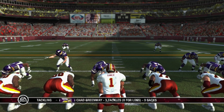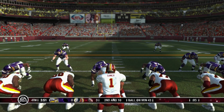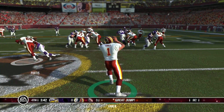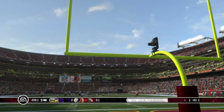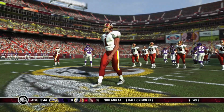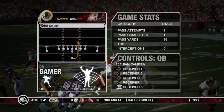Second and 10. Nickel package on defense. Portis on the carry. Erasmus James brings him down for a loss. Portis with the carry on the play. Loss of 4.